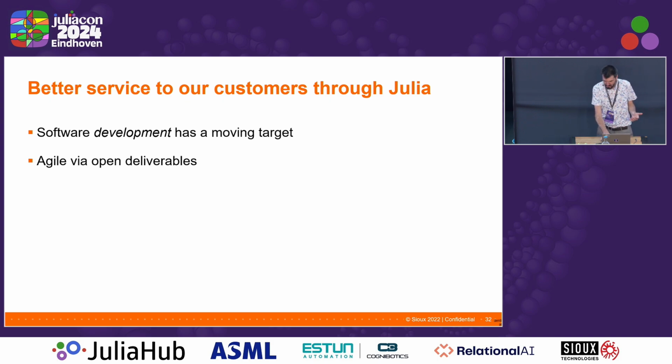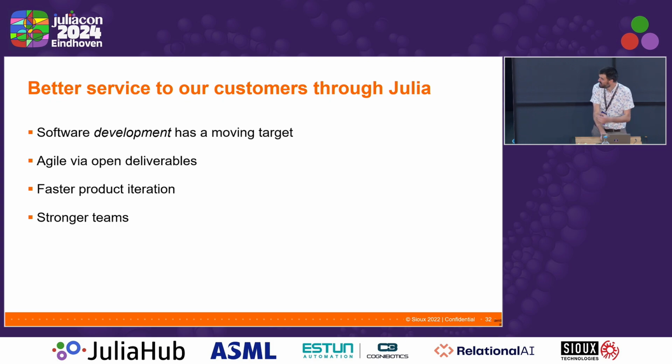And what we want to do via Julia or other ways is to be agile by having these open deliverables. We want to have faster product iteration. Again, Julia is an ideal tool. And we see Julia also as a way to create stronger teams by having people more bonded together about things. I'm going to leave this up and take any questions if there are any.